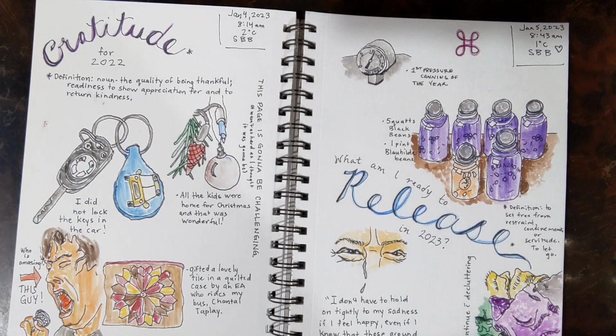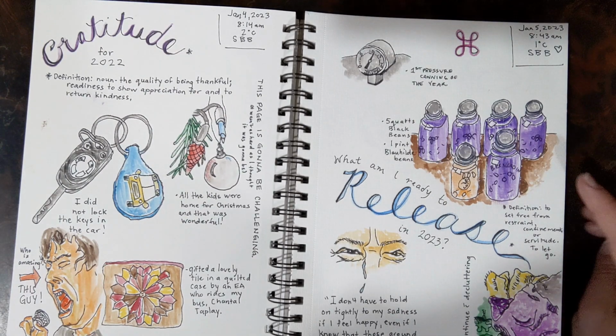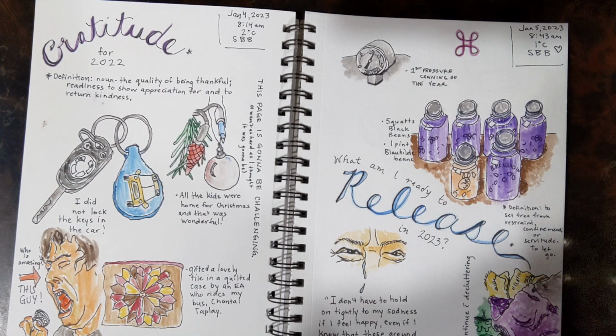We're on to January 5th, and I did my first pressure canning of the year, which was fun. Sometimes I like to pressure can. I like the look of the jars on the shelves. I think they're really pretty, and I like to be able to open them later, and I know that it saves us some money, and I appreciate that. So I did 5 quarts of black beans and 1 pint of Blahilde beans.